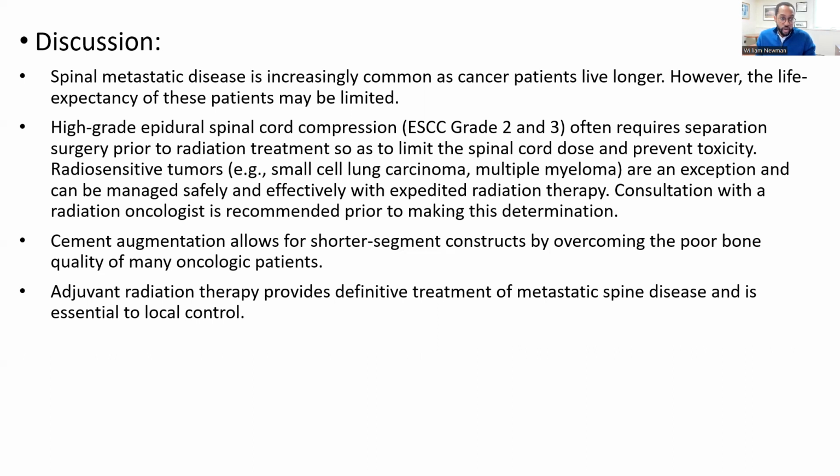And then when we think about radiation-sensitive tumors like small cell lung carcinoma and multiple myeloma, these are that exception where they really can be managed safely and effectively with expedited radiation therapy. But that always needs to be considered in conjunction with consultation with a radiation oncologist to make sure that they're in agreement with the plan of pursuing that radiation treatment up front.